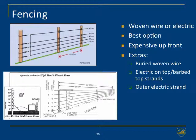So, a good 3 wires is usually a little bit more helpful. That can keep things out. Using electric wire is always good. If you have problems with stuff digging, putting one wire down buried in the ground, you can stop things from digging. But most animals, a good woven wire, just high tensile fence like that, and one strand of electric wire works wonders on them.